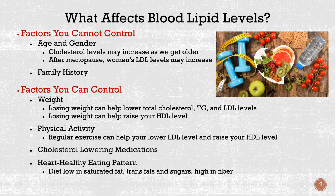Our physical activity level is also going to influence our cholesterol level. Not exercising regularly and being sedentary is a risk factor for heart disease. Regular physical exercise and activity can lower LDL concentrations and raise HDL concentrations. It can also help you lose weight. You should aim for 40 minutes of moderate to vigorous physical activity 3 to 4 times per week.